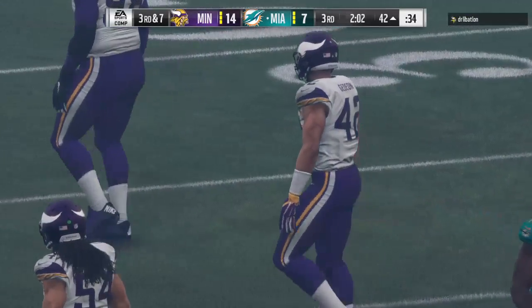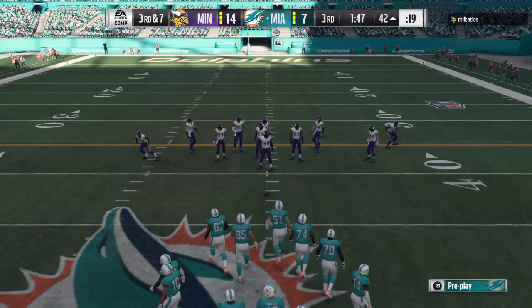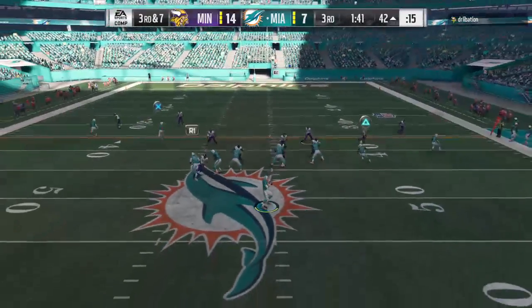So where'd all that running room that he had in the first half go? Because it looks like it's drying up a little bit here. Someone made some adjustments, it appears, at least on this drive. The Dolphins on 3rd down, just 1 for 5 to this point. This is 3rd and 7.